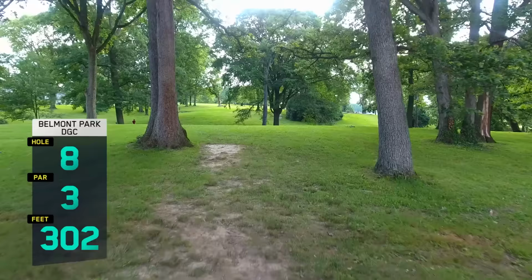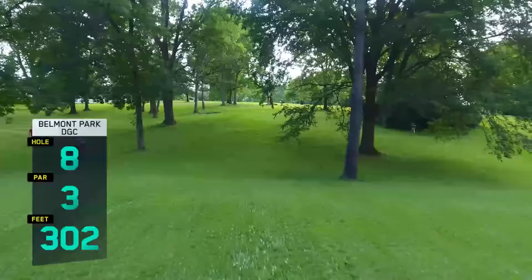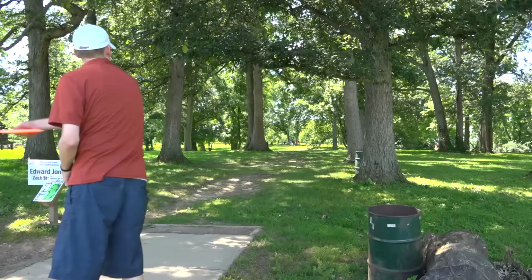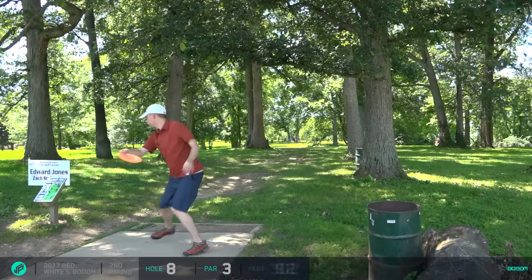Hole 8 is very similar to hole 3, where it's a pretty flat hyzer shot through the trees. You got to miss some stuff. You got to hit your line. You have to have a good height angle, and you got to get the fade. So most of these players are probably going to just throw a good, smooth shot with something overstable and let it work its way towards that basket.